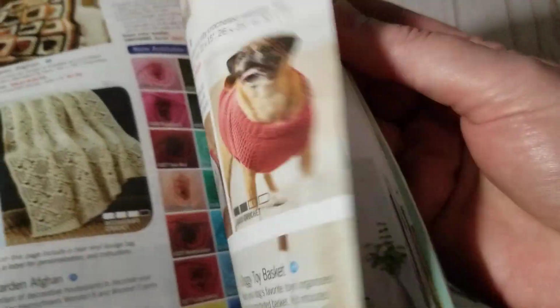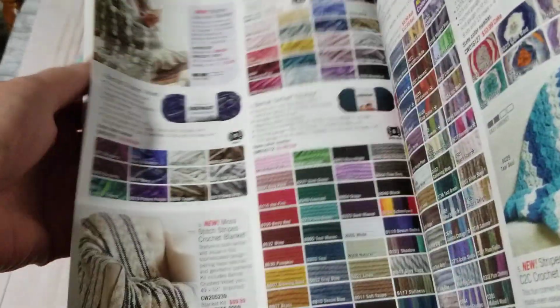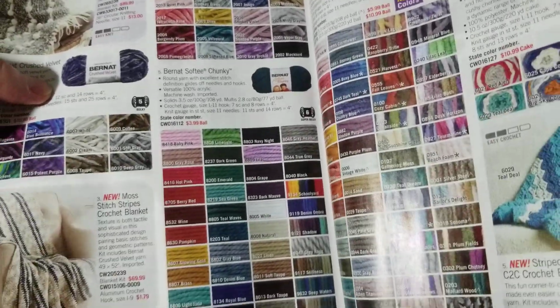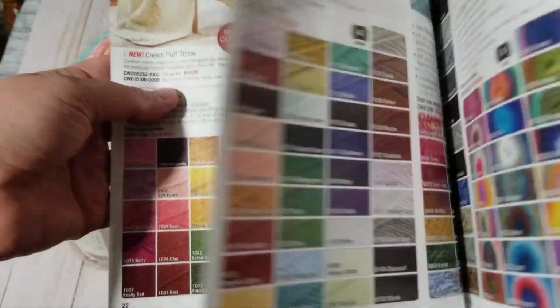Nice colors. So I didn't even have time, I just glanced at it. I'm not quite sure what else is in there that I haven't tried. Well, most of these we can find here in Canada. Brunette Velvet, I still have lots, and I'm planning to make a bed cover for my bed.